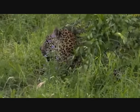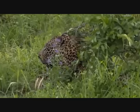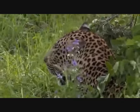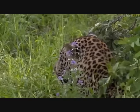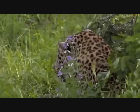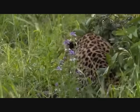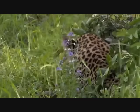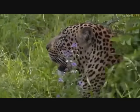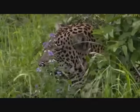I'll never forget when we tracked the Anderson male into what was a Phoenix reclinata thicket. It's a wild date palm thicket, and he was lying inside there, and we could not see him. We caught a glimpse of his tail, and that was it. We sat there for an hour and 20 minutes waiting for the leopard to move, and he just didn't. He lay in that bush, didn't move the entire afternoon, so we actually didn't get to see him, unfortunately. We did see him a few days later, though, which was nice, but it just shows you that if they don't want to be seen, if they are hiding in a bush, they're not going to come out if they don't want to. So this is an incredible sighting of a male with his wild basil.